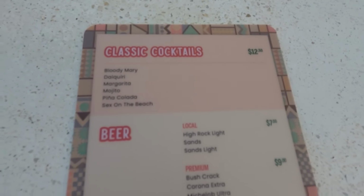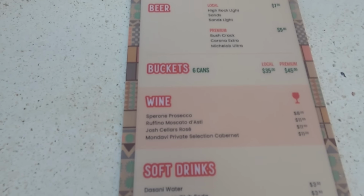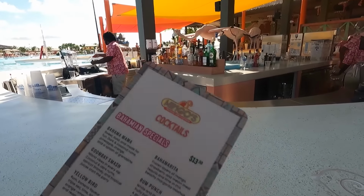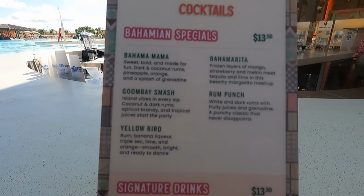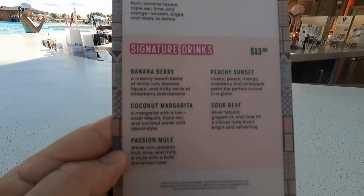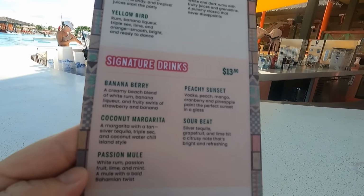Classic cocktails, beer. Tough decision, guys. What would you have? Would you go with a Bahamian special, maybe a Bahama Mama, or rum punch, or Goombay smash? Maybe a coconut margarita? Oh, that sounds good too. Let me know in the comments what would be your first choice.